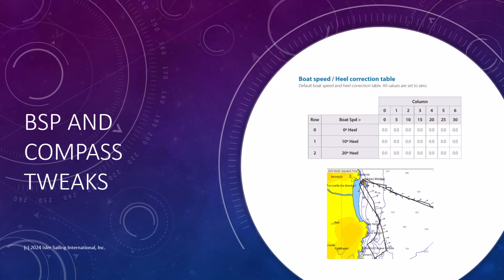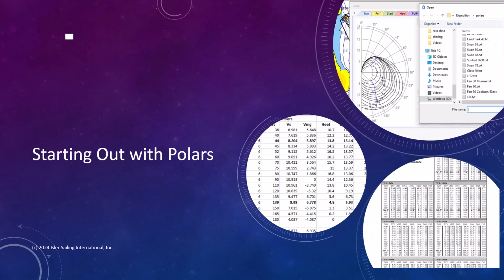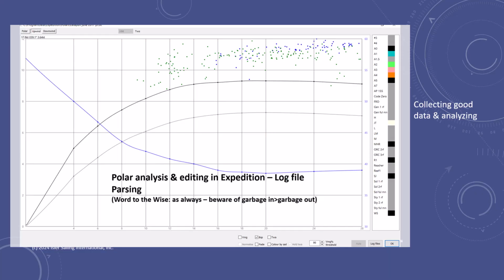The tweaks and refinements in calibration world for boat speed and compass and heading. And then we get into the polars, and one of the most powerful tools I like to use is Expedition. And this is only done after you get all your calibration set up. Otherwise, it's garbage in, garbage out.